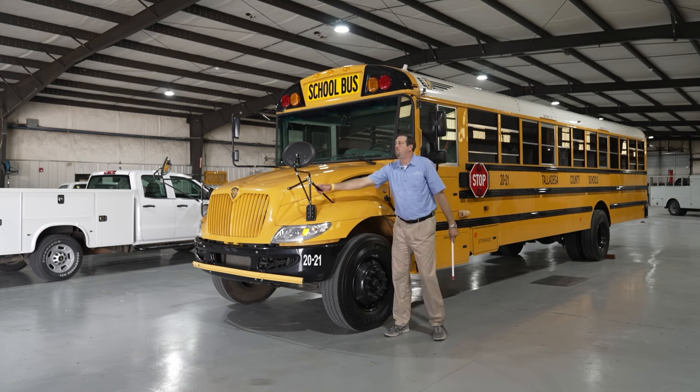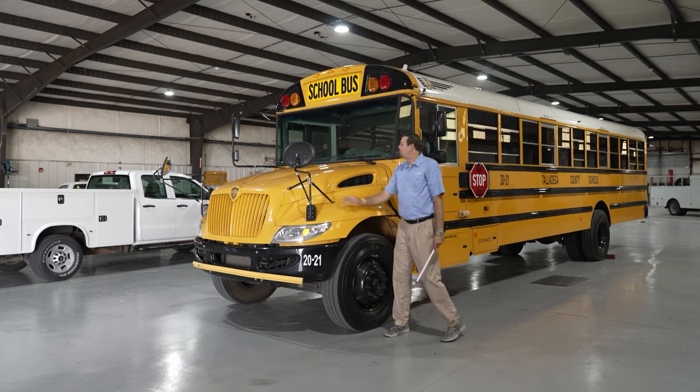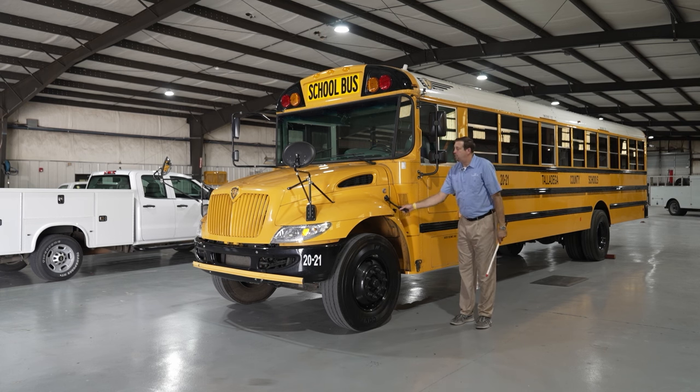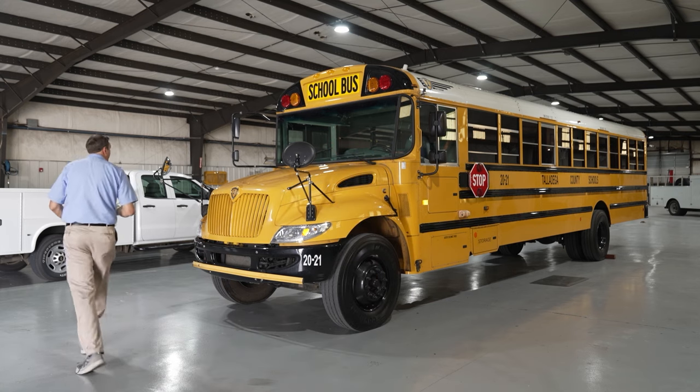I look at my crossover mirror. There's no cracks, no damages, and it's secure. I look at my side mirrors. There's no cracks, no damages, and it is secure. At this point, I will unlatch this side of the hood. I will go to the passenger side.